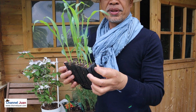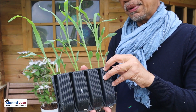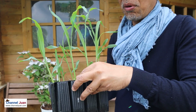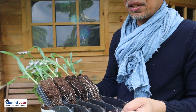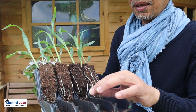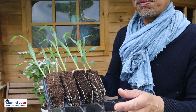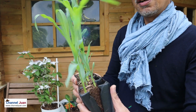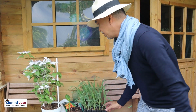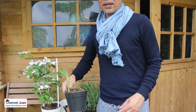This is a cartridge that I bought in the UK, intended for plants with deep root system. And it's easy, if you notice, it's easy to open it and transplant it. Look, that's the root system. Yeah, they're ready to be transplanted, I'm sure. This is the task for today. Transplanting the sweet corn.